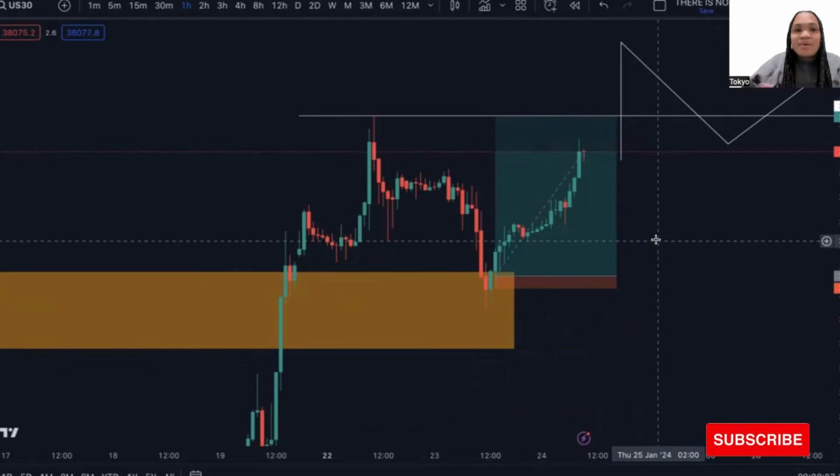And there you have it. Here's my setup for today. And there are some components to my US30 system.